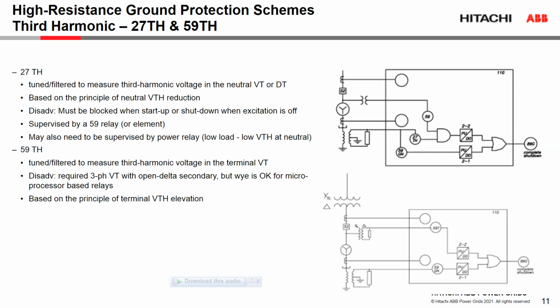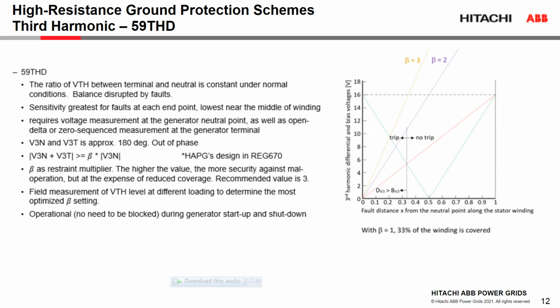Okay, and last is the third harmonic differential. The idea is that the ratio of the third harmonic voltage between the terminal and neutral is usually relatively constant under normal conditions. When a fault hits near the neutral, the balance is disrupted. So the sensitivity is greatest for faults at each end, lowest near the middle.